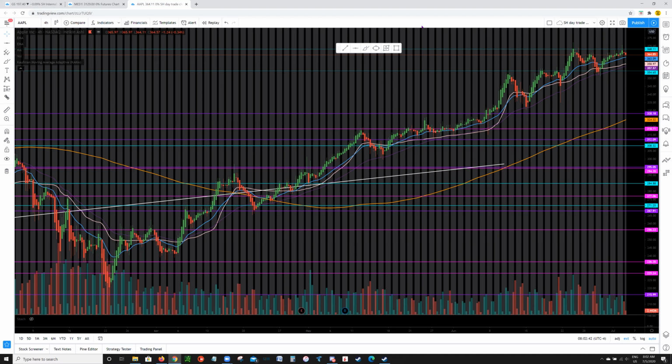I didn't plan for there to be a part 2, but the computer had a different idea, a different plan, and the computer's plan overrode my plan and it cut off. So now we are back looking at Apple.